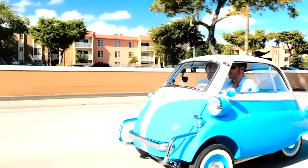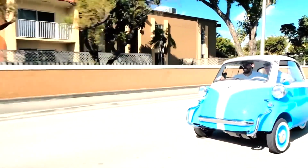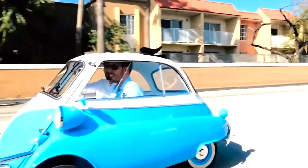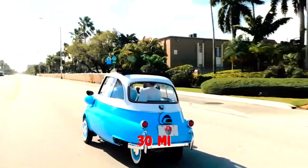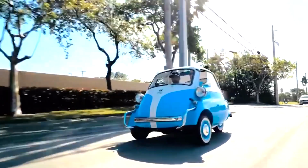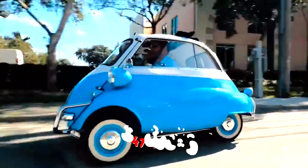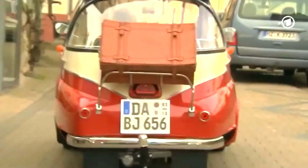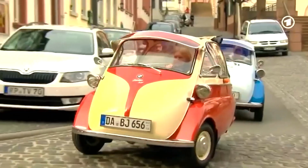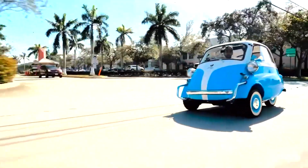In terms of performance, the Isetta might not have been a speed demon, but it possessed a charm that transcended mere velocity. It took a leisurely 30 seconds to reach 50 km per hour from a standstill, and its top speed capped at around 75 km per hour. The Isetta's allure lay in its ability to navigate bustling city streets with ease, offering an affordable and fuel-efficient solution for urban dwellers seeking mobility.